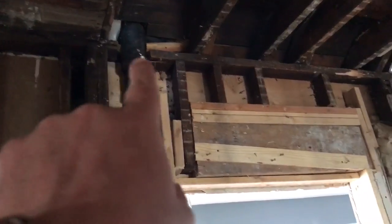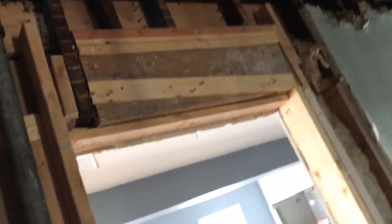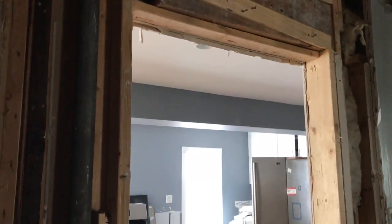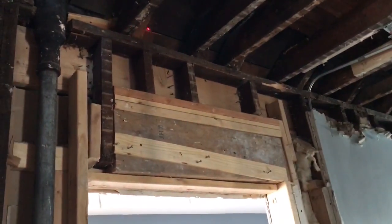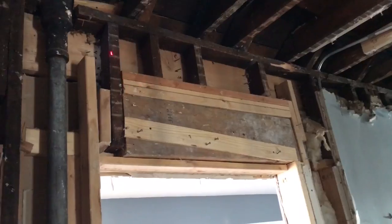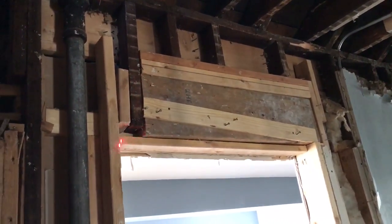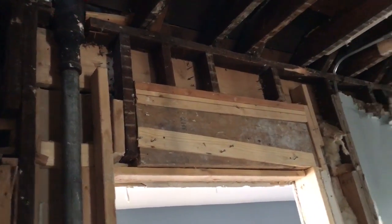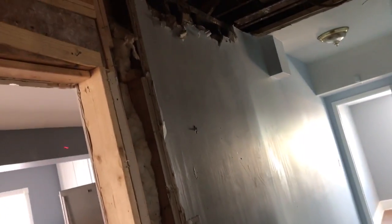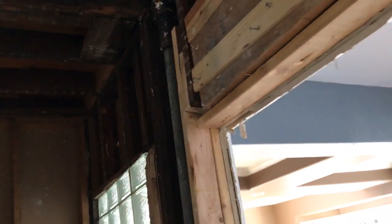We have issues such as here where the top plate has been cut. We have a rafter system that is being supported or not supported. So these rafters here have a compressive force here, and then this is in the air, and that's not connected to anything, and then this has been cut. So we need to obviously reframe this section.